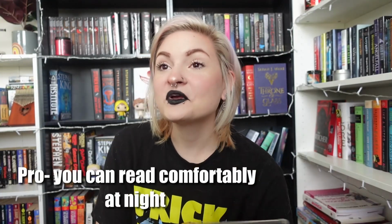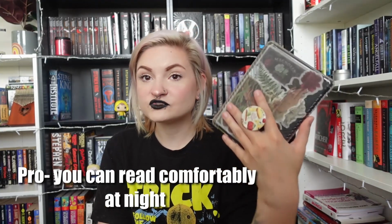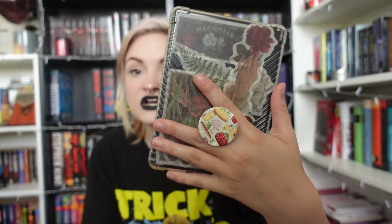Now, this next pro is my personal favorite: you can read it at night with the lights off, and it's also more comfortable to hold in bed at night. I am someone who mainly reads before bed every single night, and I normally lay on my side, and holding a physical book while you're laying on your side is the most uncomfortable thing ever, at least for me. I hate reading physical books while I am laying in bed. So having a Kindle at night is probably the best thing, at least for me. I have a little pop socket on mine, and I literally just hold it and lay and scroll with my finger, and that's all that I have to do.